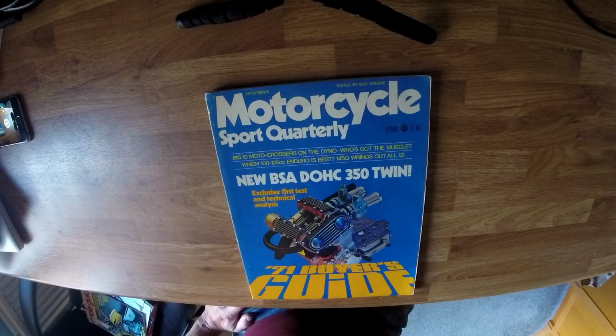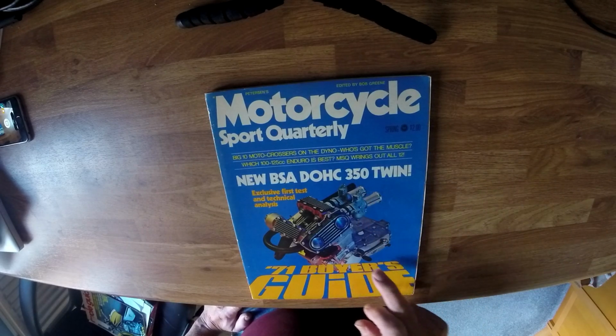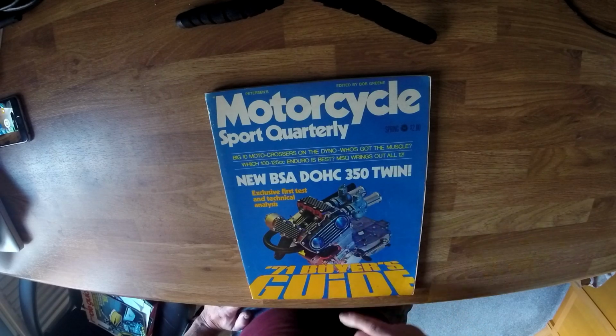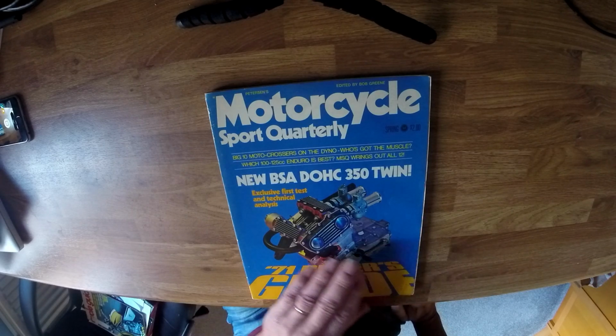But you can see there are one or two things that wouldn't have been included on the production machines, and that's obviously the bell mouths on the carbs. But also on this example, what I've noticed is there's a blanking plug where there should be the spindle for the gear change quadrant, and that means then that there's certainly no gearbox in this, and if this is one of the experimental engines, which it might have been, then those didn't have gearboxes. They were purely for testing the running of the engine from the point of view of the crank, pistons and valve gear, etc.